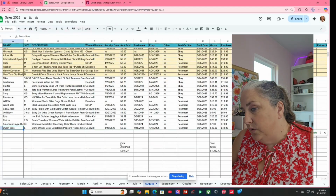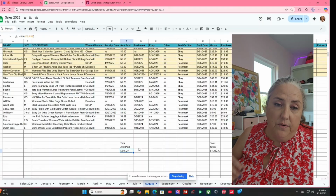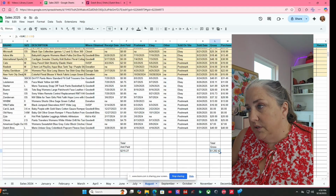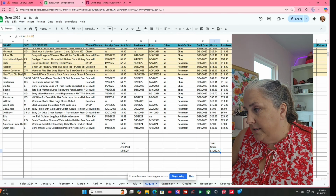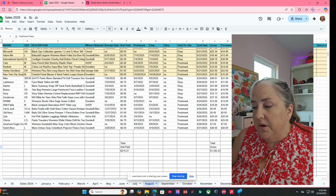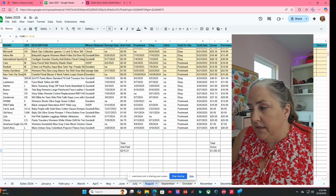So let me go over my totals. So out of the month of August, out of all the items that sold, I had $215 and change invested. My total gross sales came out to $12.82 and change. And then I'm not going to go over the buyer's tax, my Poshmark fees. This doesn't include it, it does actually include. It's not just Poshmark fees. All my sales fees came to $209.77.